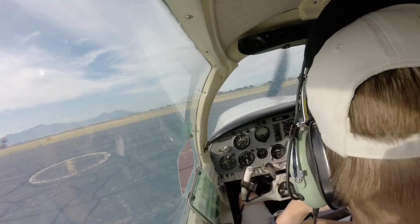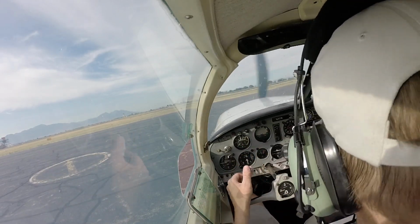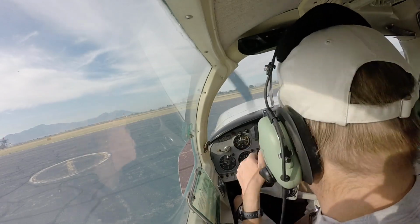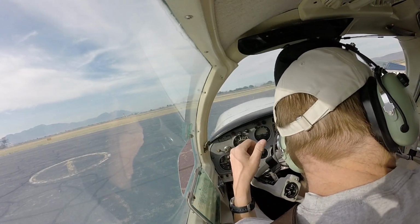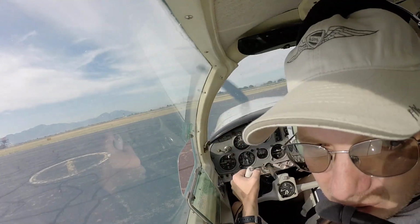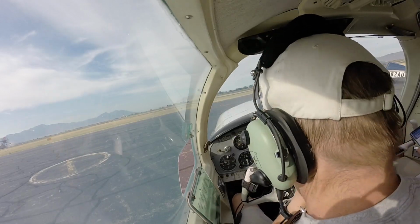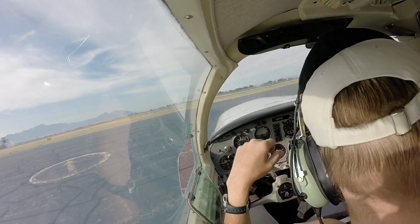Okay, we're here for the run-up before takeoff. Brakes are set. Okay, flight controls free and correct. Up, down, left, right. It doesn't go very far. Is that normal? Yeah, that's normal. And you can't really see the rudder, I guess, like the Cessna. Okay. Fuel selector is still on the fullest tank.